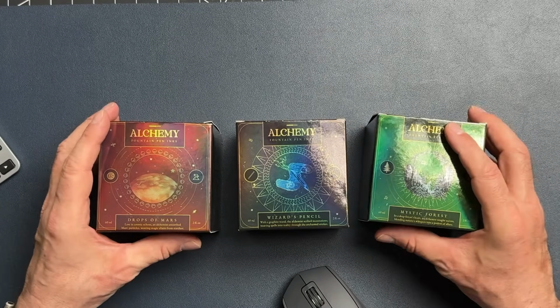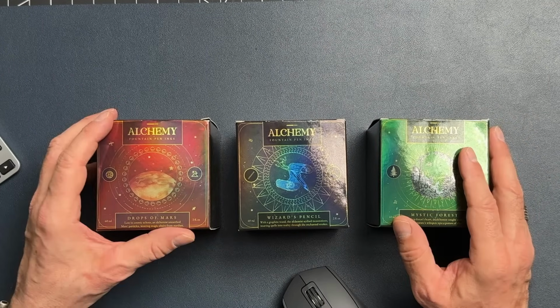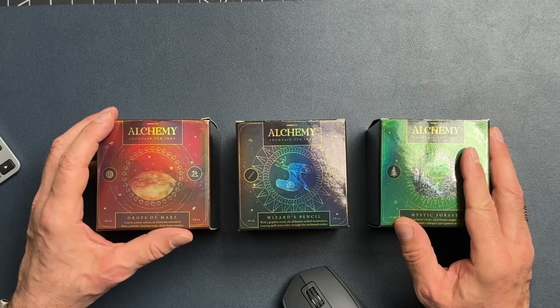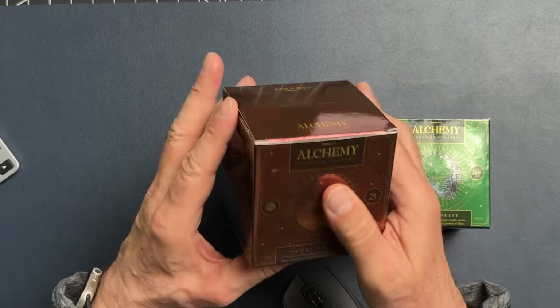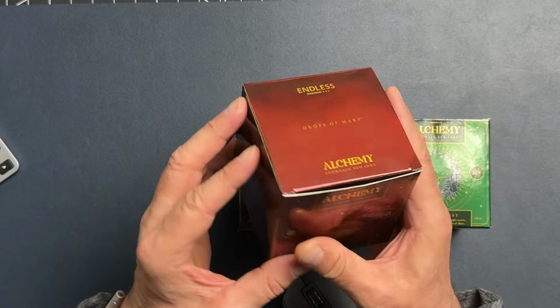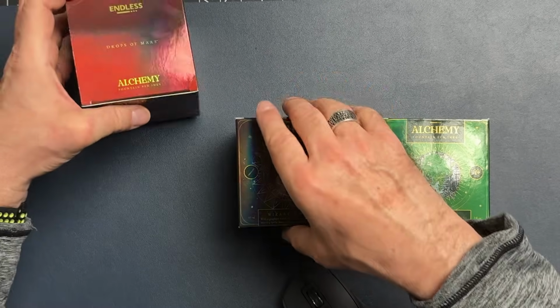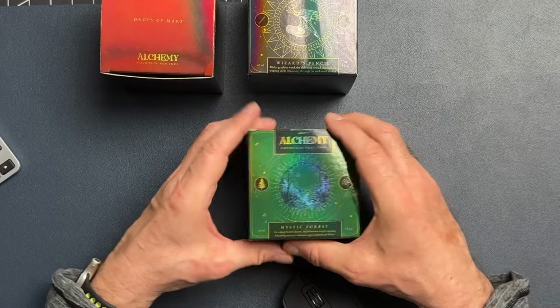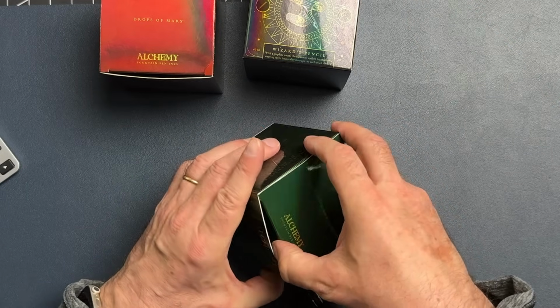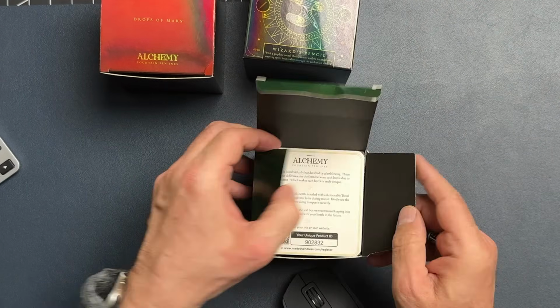Okay, so we're back with the 3 boxes. And before I do an ink sample, I thought we'd do a very short unboxing to show you what's in. This is a pretty big box. I think it's probably the biggest box that I've purchased an ink in. But let's put these 2 colors aside for now, and let's open up what appears to be a green one.